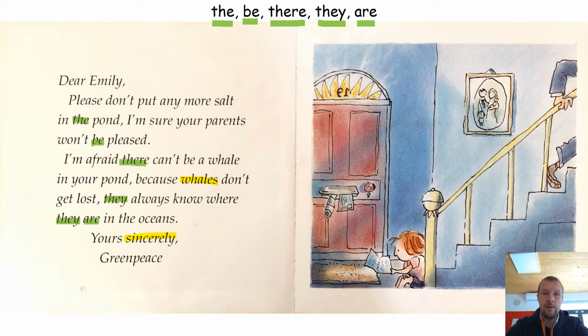I'm afraid there can't be a whale. Let's highlight that off. Whale in your pond because whales don't get lost. They always know where they are in the oceans. Tricky word there for you. Oceans, like a big sea. Let's read through that again. I'm afraid there can't be a whale in your pond because whales don't get lost. They always know where they are in the oceans.